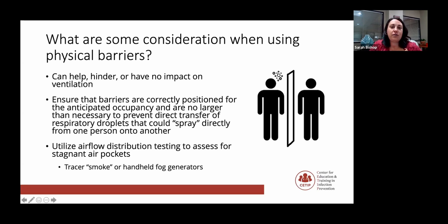So one of the things we need to take into consideration when we have physical barriers is, could they potentially be impacting that airflow? So they could help, they could hinder, or maybe have no impact on that air circulation. So we just want to ensure that the barriers are correctly positioned for anticipated occupancy and are no larger than necessary. Their intention is to prevent direct transfer of respiratory droplets. So if somebody sneezes, coughs, they're a physical barrier to help protect one person from another from those splashes, sprays, from your respiratory secretions.